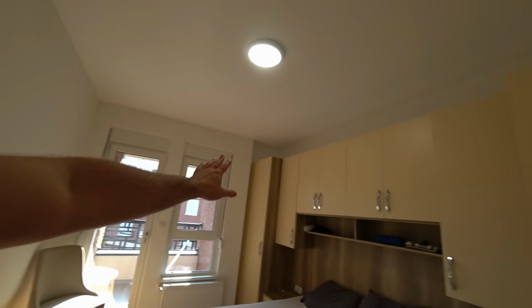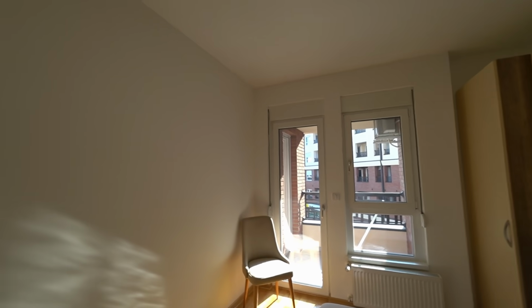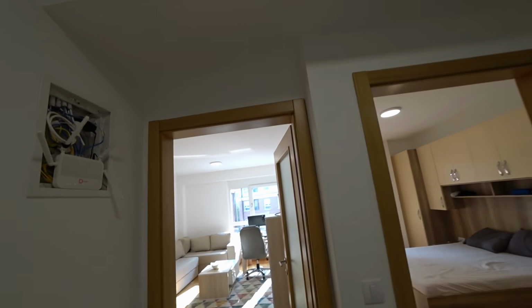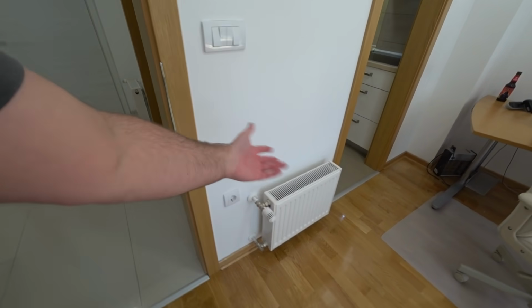So here is the whole bedroom. It exits onto a terrace. It does not have an air conditioner in here, but that's okay. So we're going to go into the living room, and this is what it looks like. We have a Xiaomi Smart Scale and another radiator.